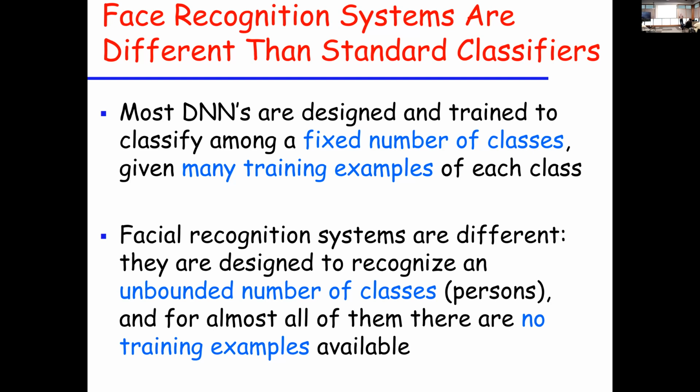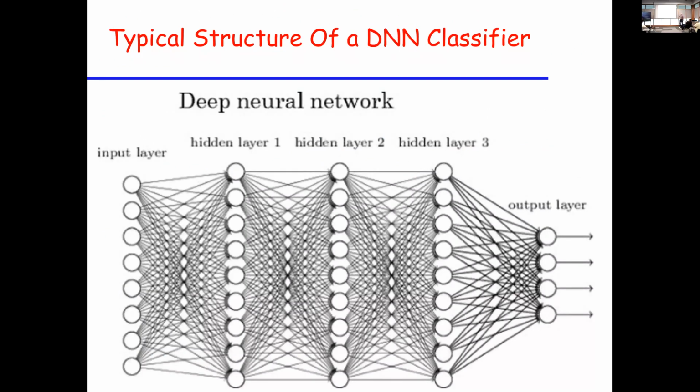So I cannot train it in the standard way, in which I measure how accurate it is for each one of a particular small set of classes. Instead, we are doing something different. We are training a classifier on a particular set of 1,000 persons, where each person has a large number of images, and it has 1,000 outputs. That's the usual structure, a classifier for 1,000 classes. If this logit is large for the first person, I decide that it's person 1. If it's large here, it's person number 2. Now I'm throwing away the last layer because, as I said before, I'm not interested in classifying among 1,000 particular people given lots of examples for them. I want to be general.